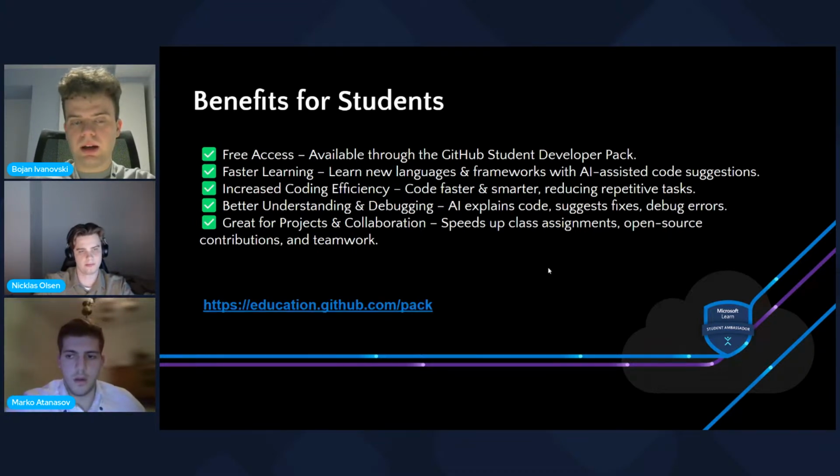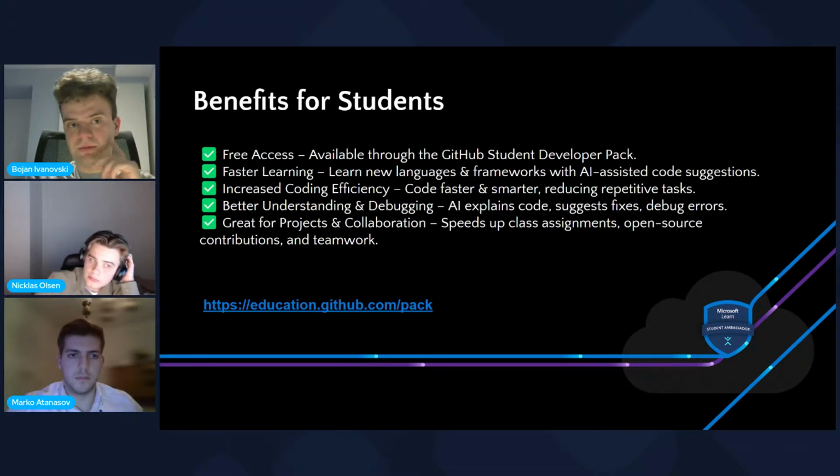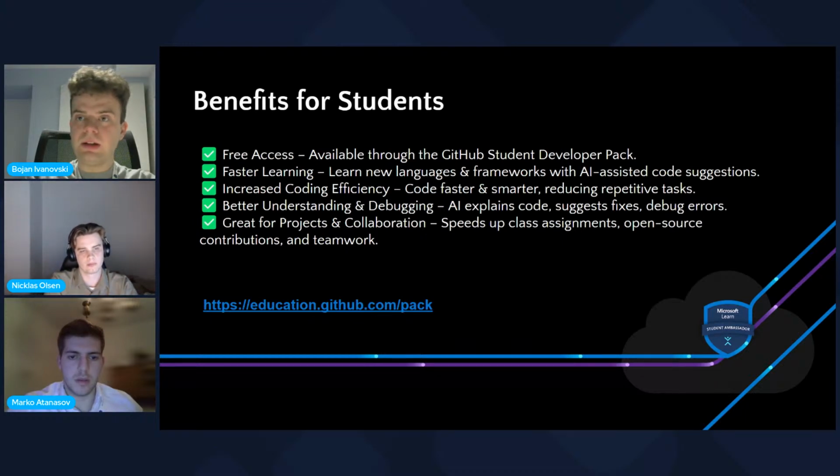Also, not to forget, there's a quick link which I have put here, so you can screenshot this link, and when you click on that link, you'll be directed to the page where you can redeem your benefits for students. And one thing to be mentioned here is that you need to have your university email so that you could access this benefit. So that's the only restriction that GitHub has made. And afterwards, if you have your university email, then you can just type it and redeem your benefits. They'll be available, I think, after 2 or 3 days when you send that application form. And after that, you can start using GitHub Copilot for free.